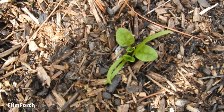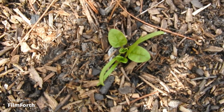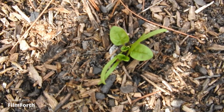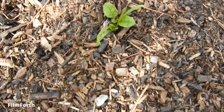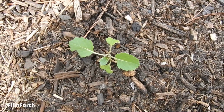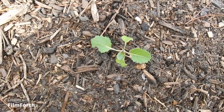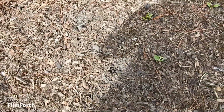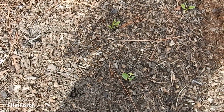It's going to grow and be beautiful and give us lots of fresh spinach all throughout the spring. So that is exciting. I'm so excited for how good these seedlings are looking. I can't wait to have such a great harvest in the springtime from all of these broccoli and spinach starts.